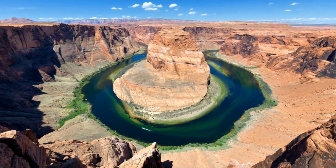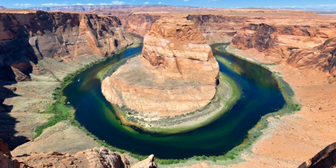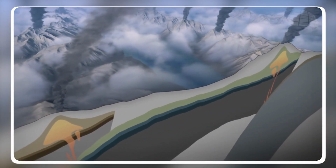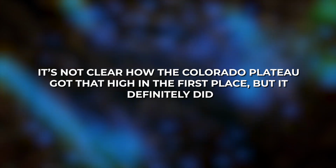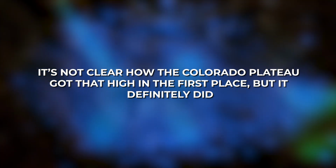The final development of the Grand Canyon was facilitated in large part by the lifting of the Colorado Plateau. Plate tectonics activity resulted in the elevation and flattening of the rock, which led to the formation of a plateau that the Colorado River was able to cut through. It's not clear how the Colorado Plateau got that high in the first place, but it definitely did.